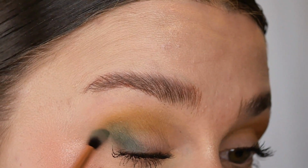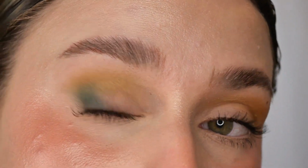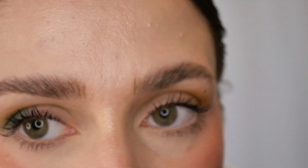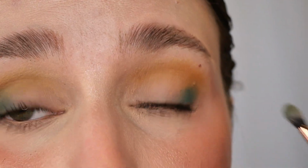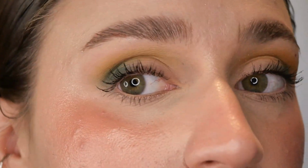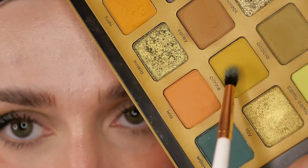And you know what? I hate doing my lower lash line. I just don't like the way it looks on me, but I think maybe we will do one for this look. Let me clean off my brush, and then I'm going to go in with Mantra from the Zendo palette. Interesting. Alright. Citrine on the lower lash line.